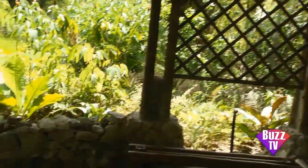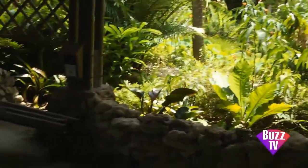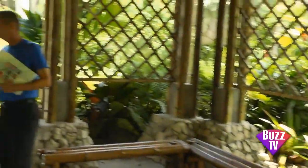And the benches in here are also bamboo. Yes, they are. And we have weddings here too. Small weddings up to 40 people. This can handle 40 people for weddings.